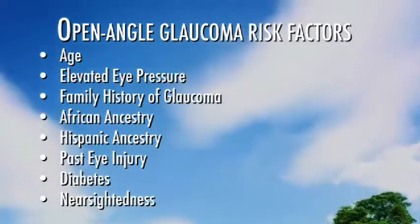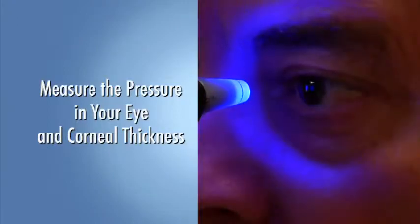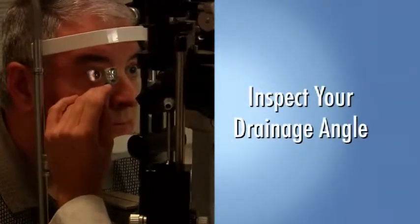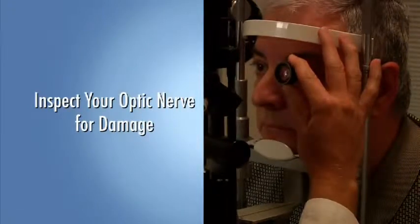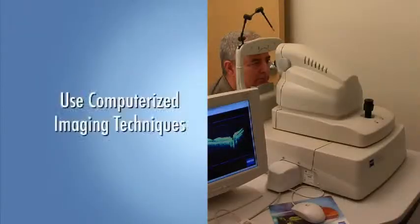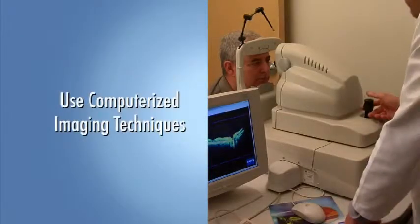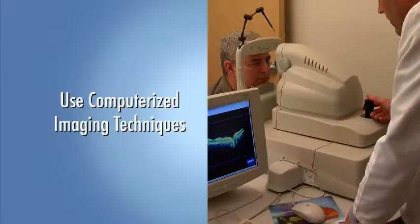When we're doing a glaucoma evaluation, we measure the pressure in your eye and the corneal thickness. Inspect your drainage angle with a mirrored lens. Visually inspect your optic nerve to see if there's any damage, and test your side or peripheral vision. We may also use computerized imaging techniques that measure the optic nerve to help detect early damage from glaucoma.